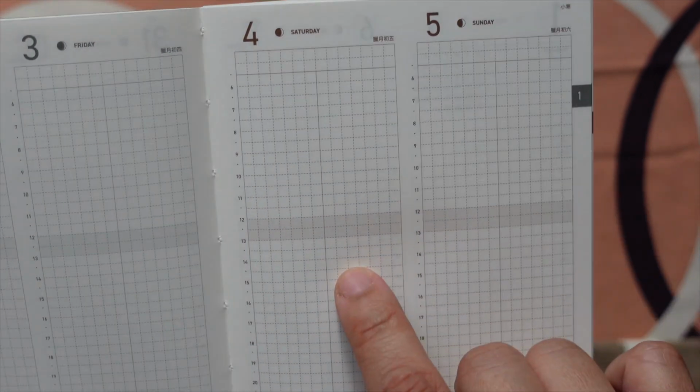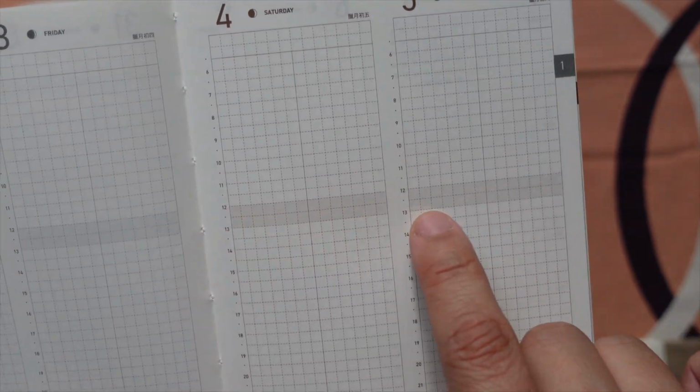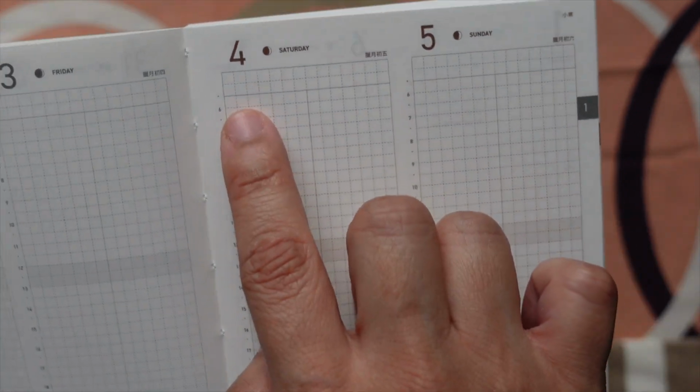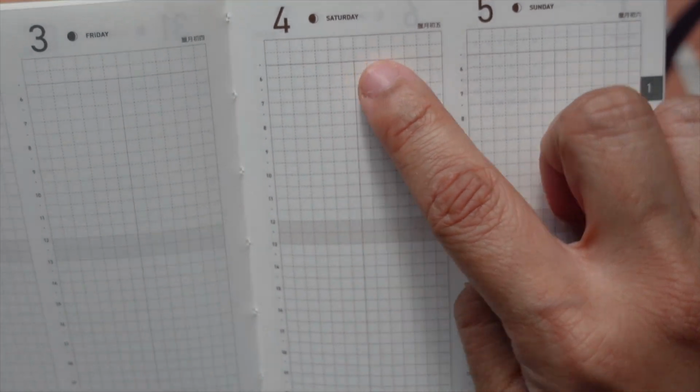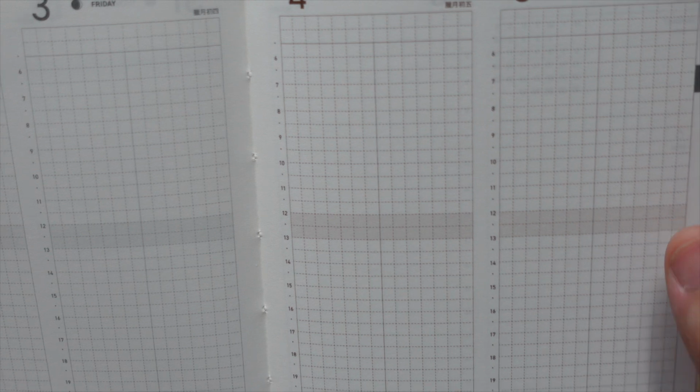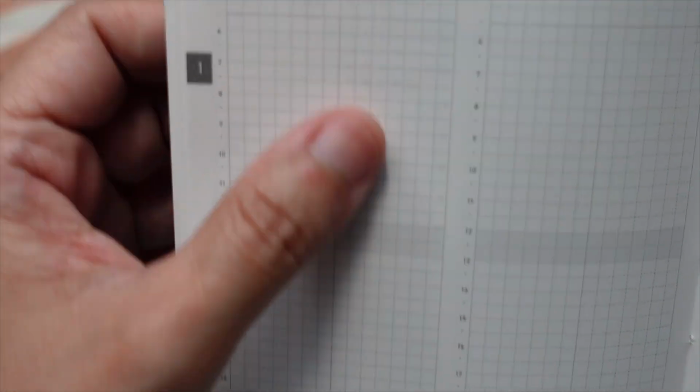So I also wanted to point out that from 12 to 1, there's also a light shading here to denote lunch break. And there are also subtle lines here from the top, and there's also a subtle vertical line here. So in case you want to split up your week to, for example, personal and work, you can do so. Same thing with the regular days. So there's a line here horizontally and a line vertical.